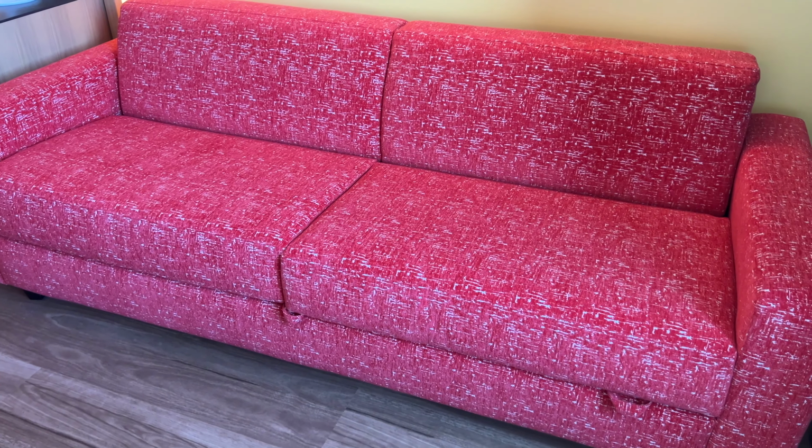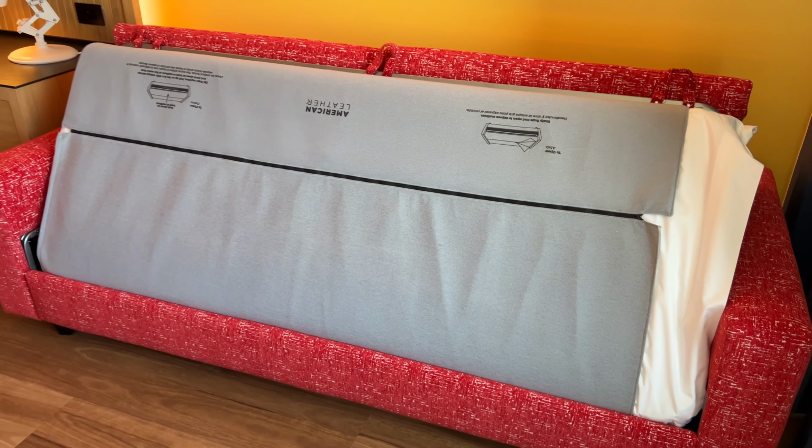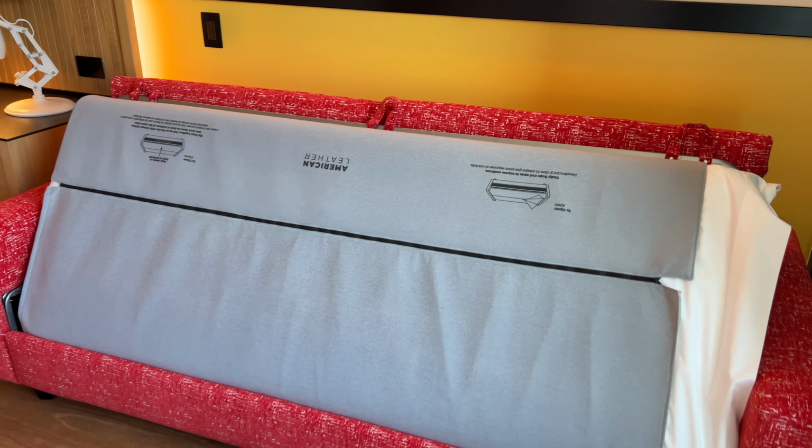This is not a day bed that folds down, but instead it folds over. It kind of flips upside down. You don't need to take the cushions off. You can just grab the straps right down here. There's a couple on the sides and one in the middle. You pick up on it and it just kind of flips right over. I'm going to step back so you can see. It continues flipping when you just push it all the way down.